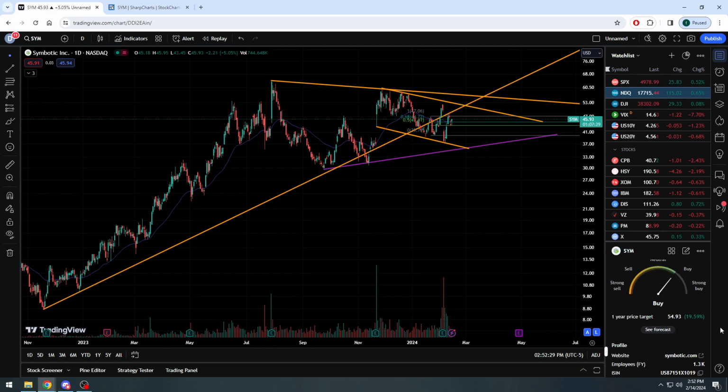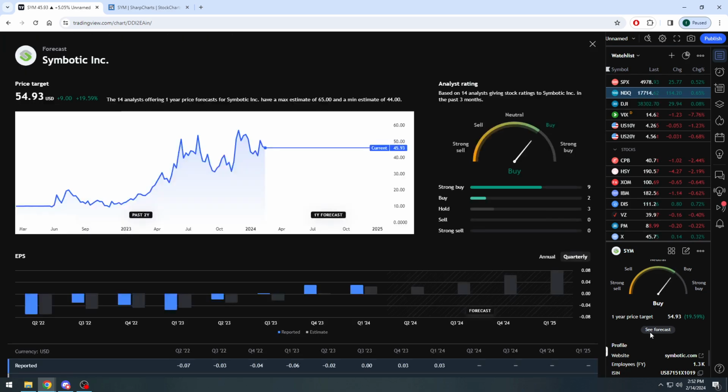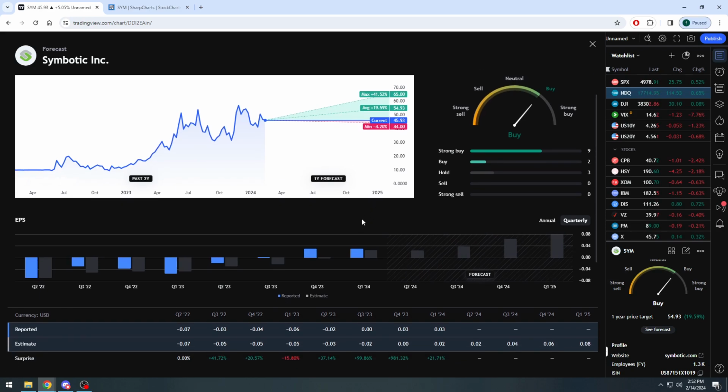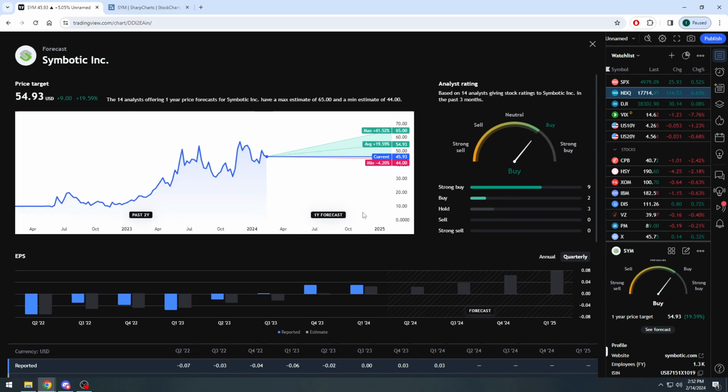Very nice. 1-year average price target just around $55. So that is about a 22.5% move from where we are now. So we definitely have some growth potential here with this company. We have 14 analysts currently watching the stock, 9 giving it a strong buy, 2 giving it a buy, 3 saying to hold. So everyone out there is in agreement that this is a buy and a hold.